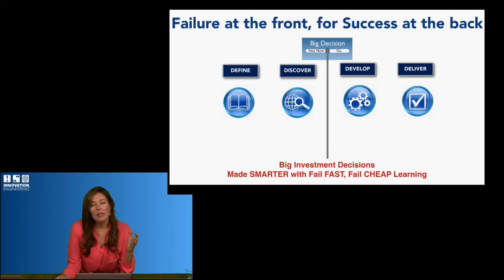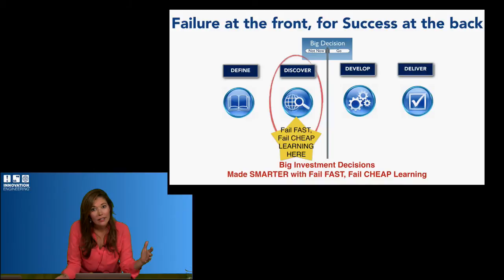The big decision that you make is right before you take something into development. That's when it gets expensive. That's when you're using time, money, and the energy of your organization to build something and make it real. What we want you to do is use fail fast, fail cheap before that. That's where it goes: cycles of experimentation, failing fast and failing cheap, and learning before you go into that costly development system. The whole point is that you fail here up in the front, not here back in the back.